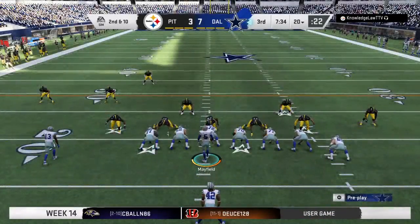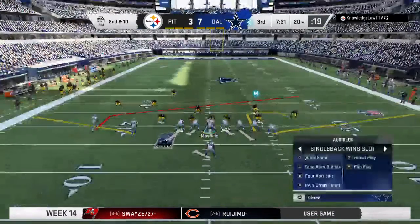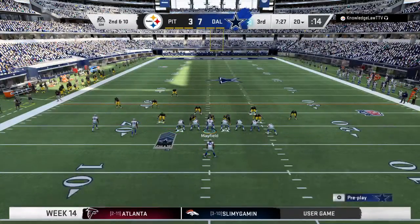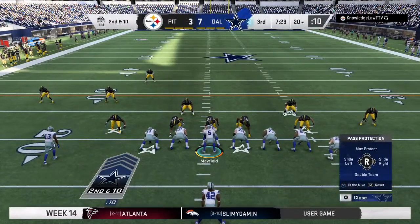Officially nothing on that last run. They'll try again, 2nd and 10. Run. Rush in, rush in, rush in. Kings.